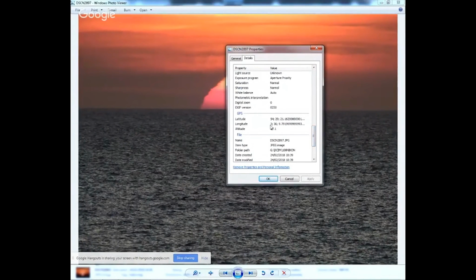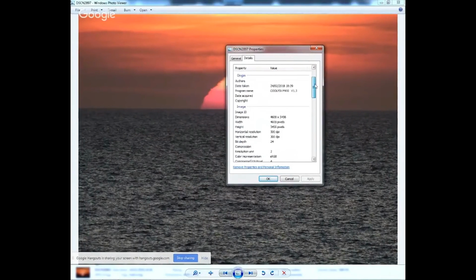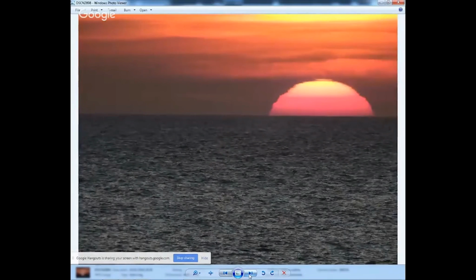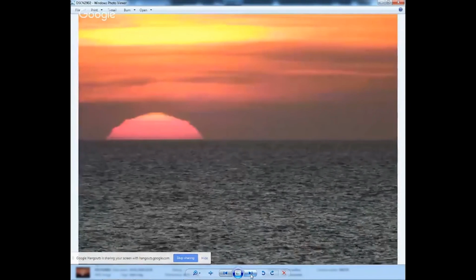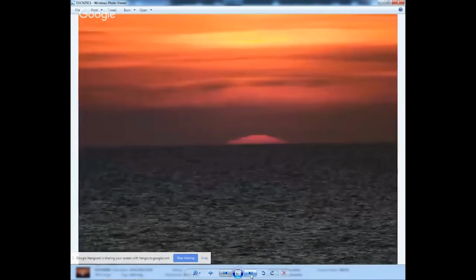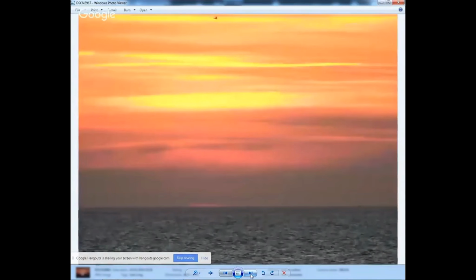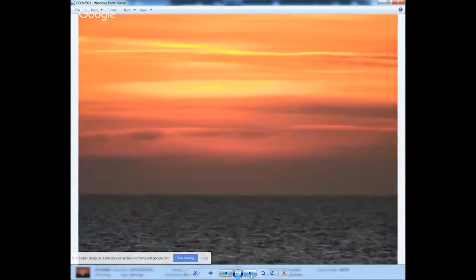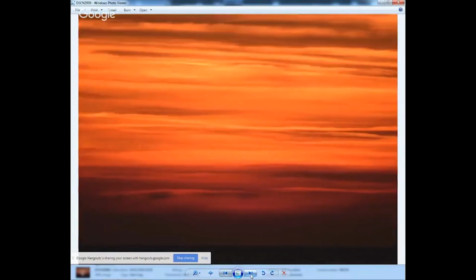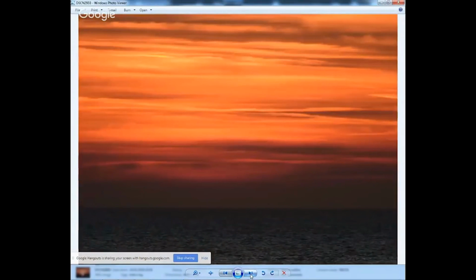Obviously there's the GPS, etc, etc. But yeah, some beautiful shots of the sunset. And also we had some crazy skies after that, which were very beautiful to film. This is just after sunset. Anyway, the reason I needed to show you these images was just to show that the camera itself is an hour out.